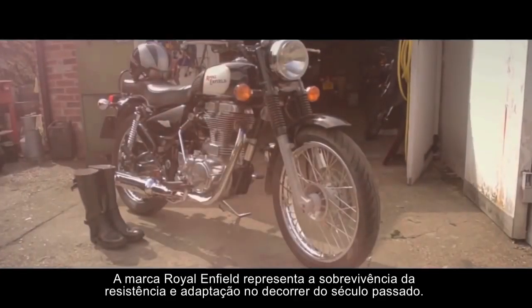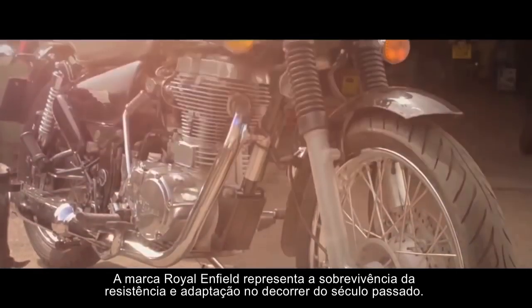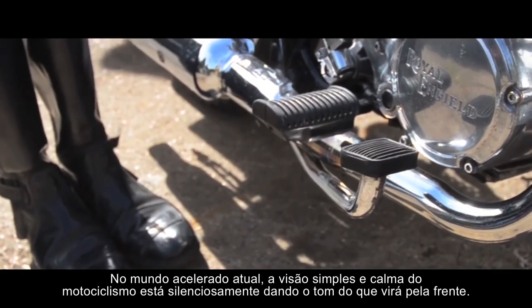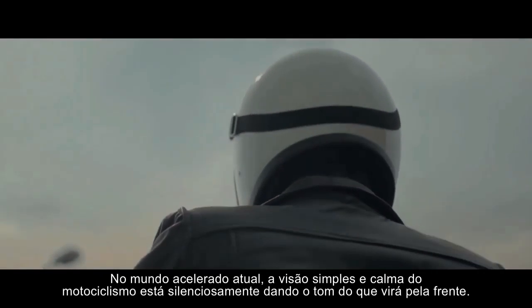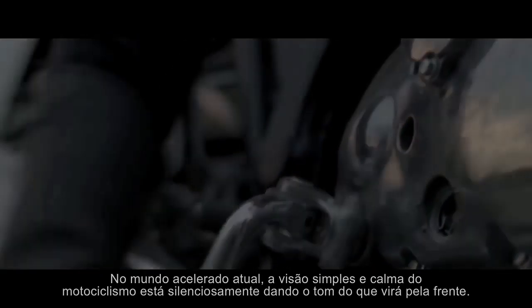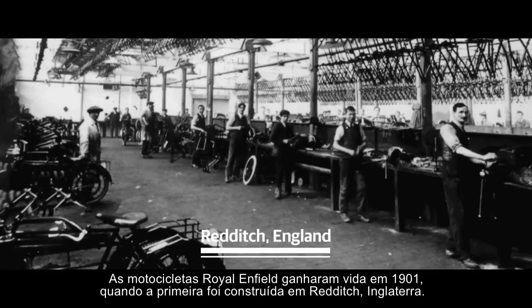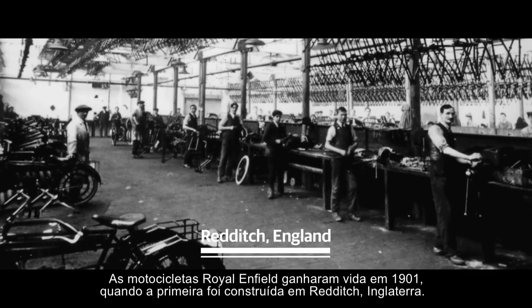The Royal Enfield brand is one of survival, of endurance and adaptation over the last century. In today's fast-paced world, Royal Enfield's simple and unhurried take on motorcycling is quietly setting the tone for things to come. Royal Enfield motorcycles started life back in 1901, when the first one was built in Redditch, England.